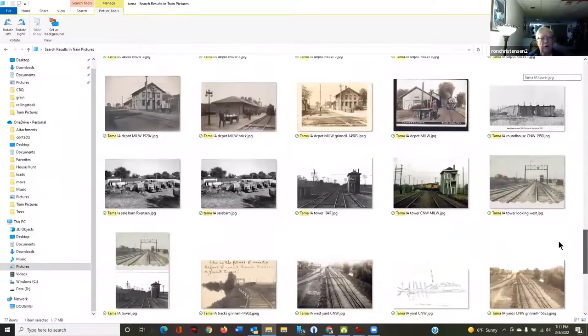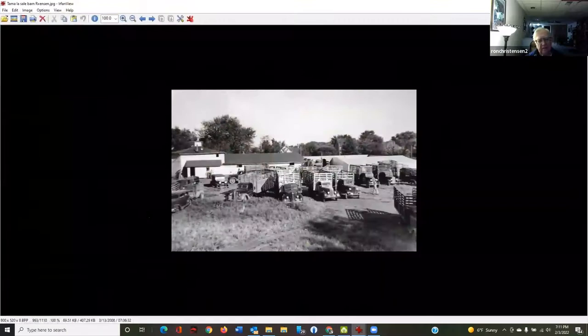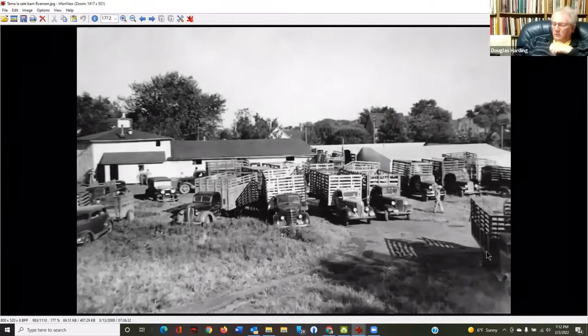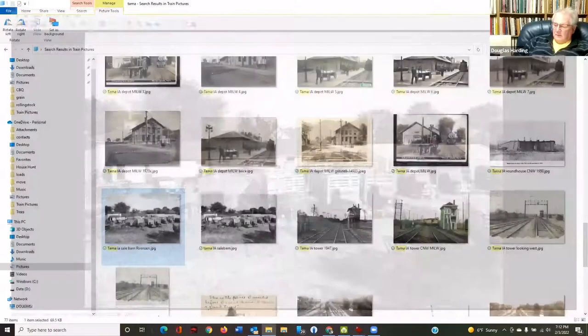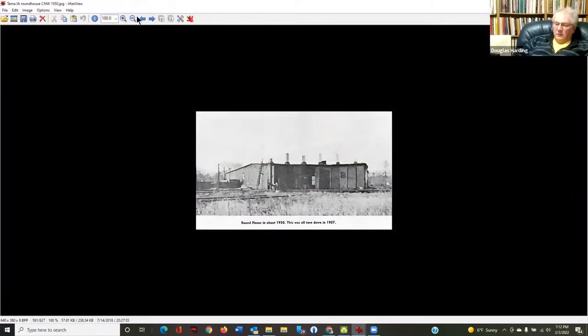Stop just a minute. Go to the left where the sale barn is. That's an interesting picture of the sale barn. Yes, I found this one. I research all kinds of things, but all the farmers in town with their trucks, and a few cars with trailers. It looks like a good late 30s or 40s vintage photo. Interesting picture. And of course there's one of the roundhouse.